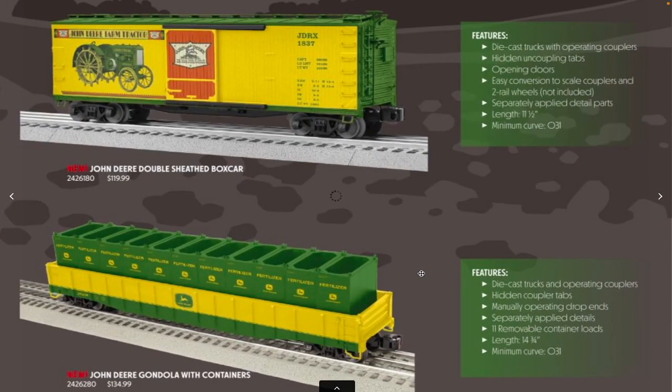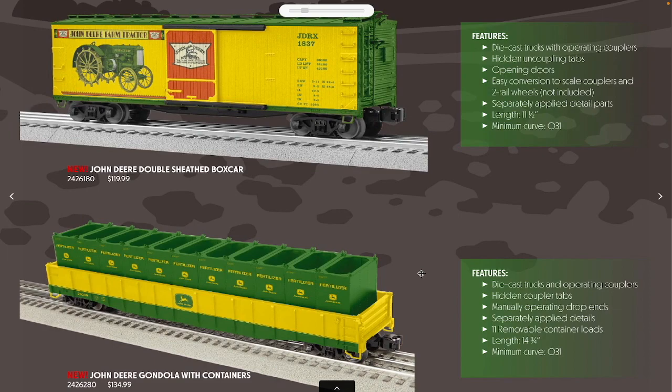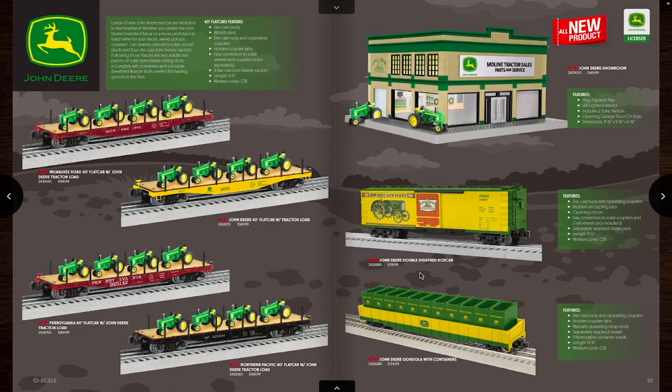You don't see a lot of tractor loads these days, so that might be quite nice. And then $120 for a boxcar, ouch. It's the licensing, I can guarantee you. Anything that has a name brand product that's still around, Lionel's going to have to pay licensing to be able to put that name and product out there, so it's going to increase the price.